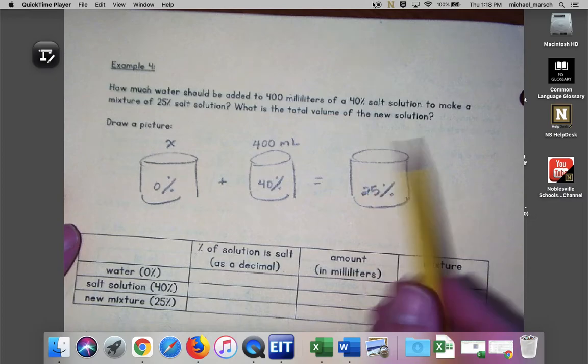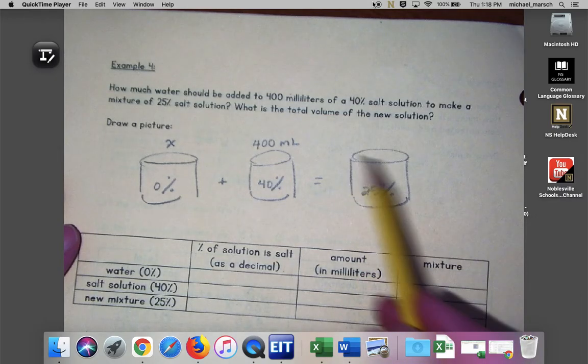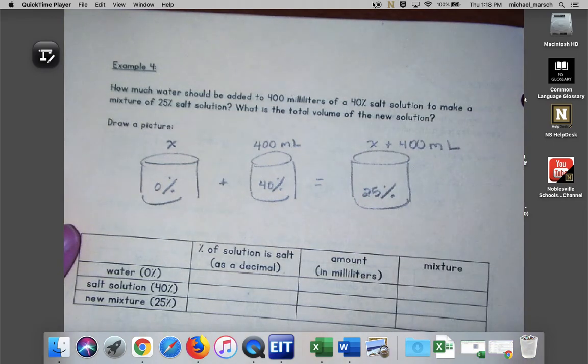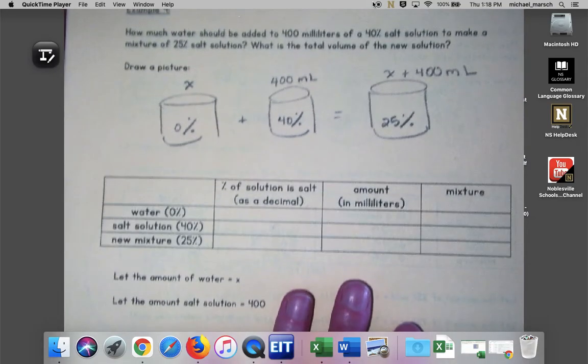What's my expression going to be here? I'm trying to figure out how much water I need to add. So how much total liquid am I going to have for this 25%? 400 and x. Yep. So I'm actually combining things to make more, instead of saying my limit is 400. So it's worded just slightly differently.